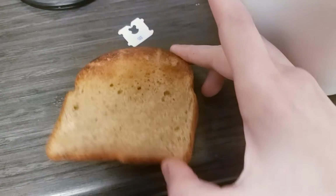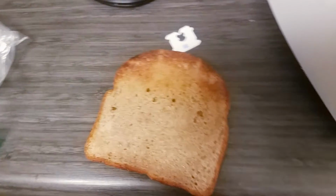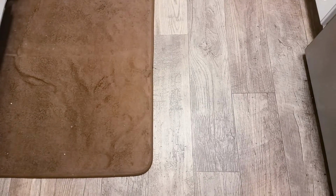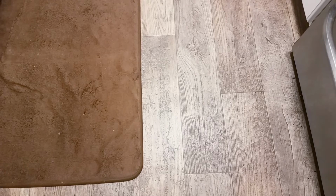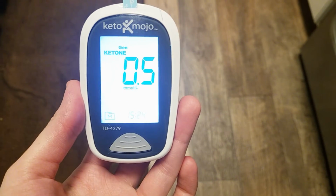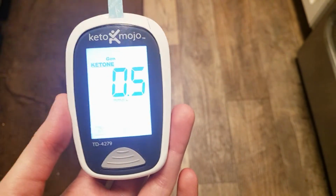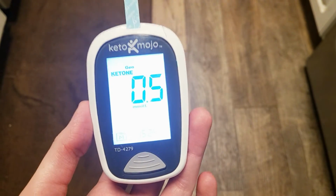Okay, so I put some butter on both slices, so I'll go ahead and eat this and then test my ketones in 2 hours. It's been 2 hours since I tested my ketones and had the Chompy's bread. It did raise my ketones by 0.3, so I'm back in ketosis. So if you were further out of ketosis than I was, you would probably need to incorporate some more fat than just the Chompy's bread.